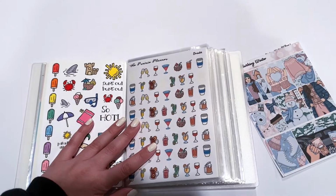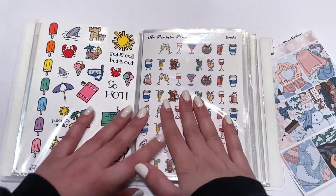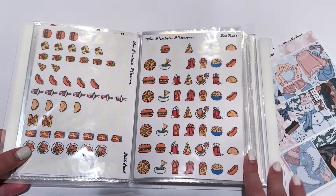I think another reason why I love Stacy's shop so much, if you guys didn't know, Stacy is the owner of the Prairie Planner. I think one of the reasons I love her shop so much as well is for the diversity.